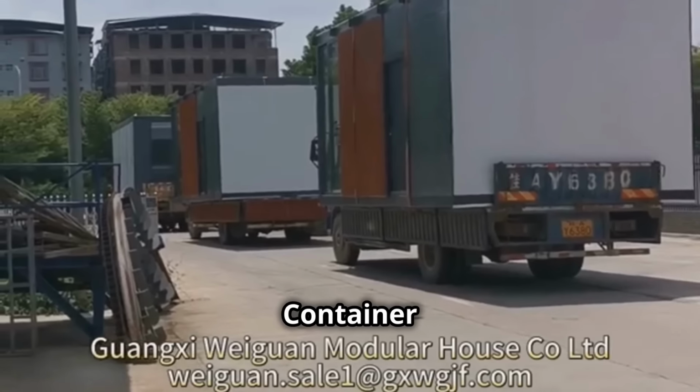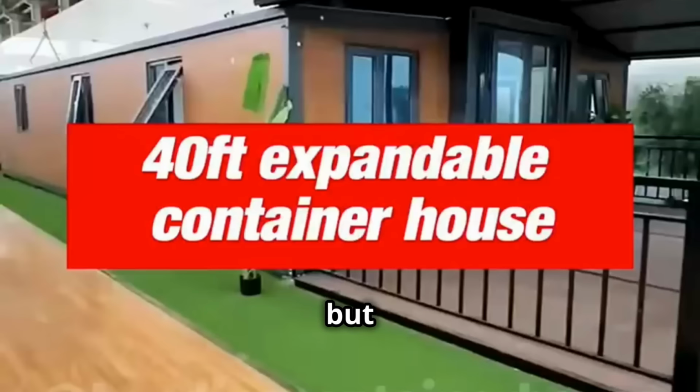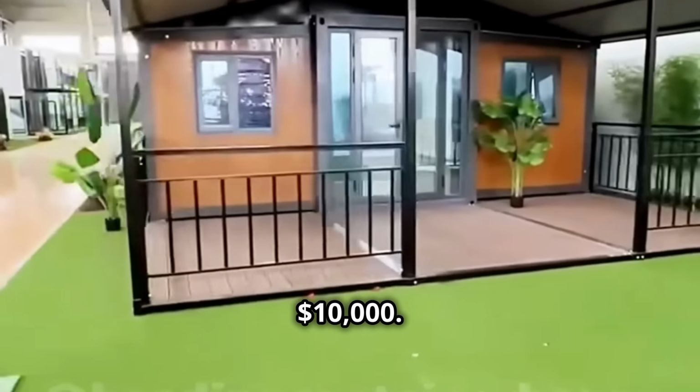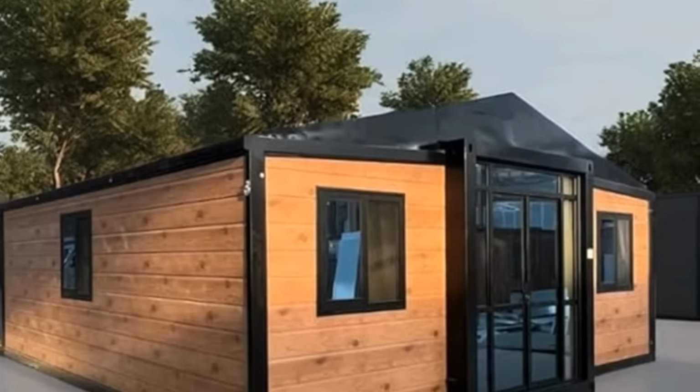Overall, the 20-foot container home is a great option for those who want more space than the Abis model, but still want to stay under $10,000. It's durable, stylish, and surprisingly spacious.